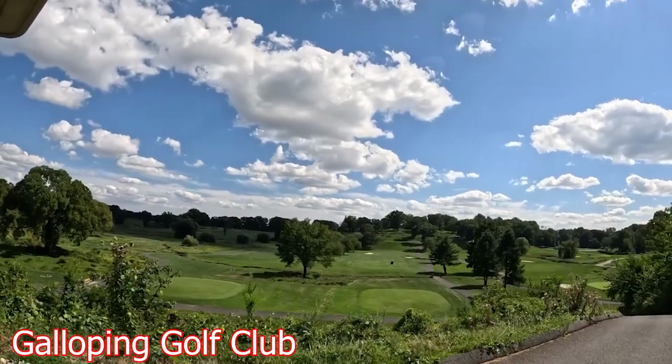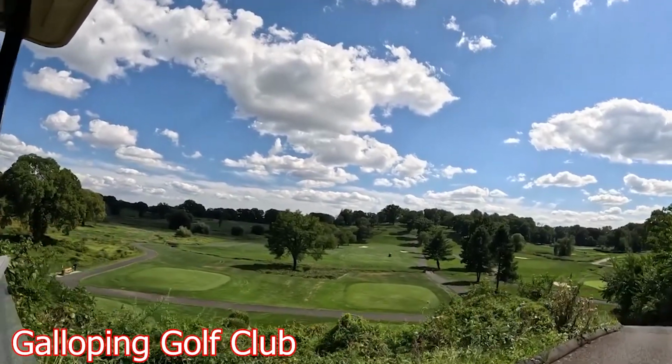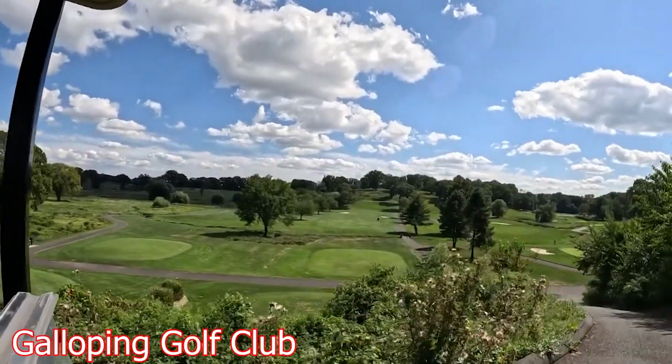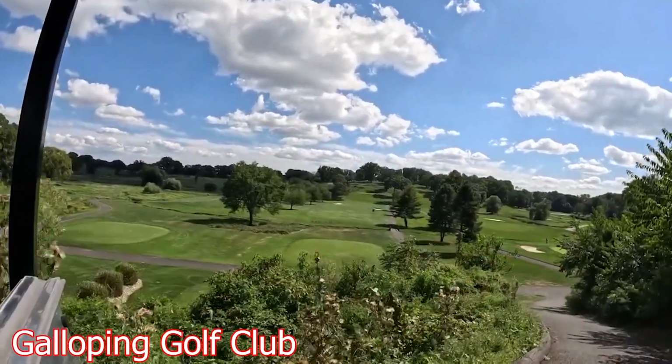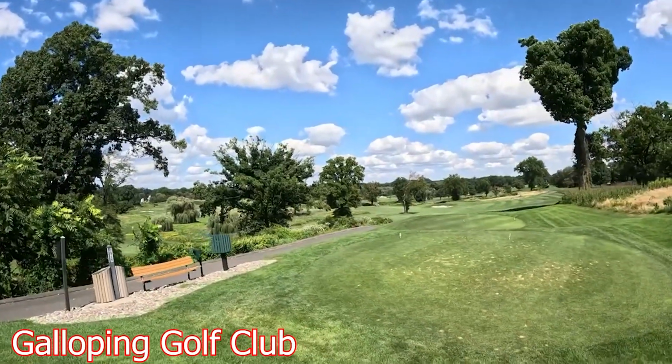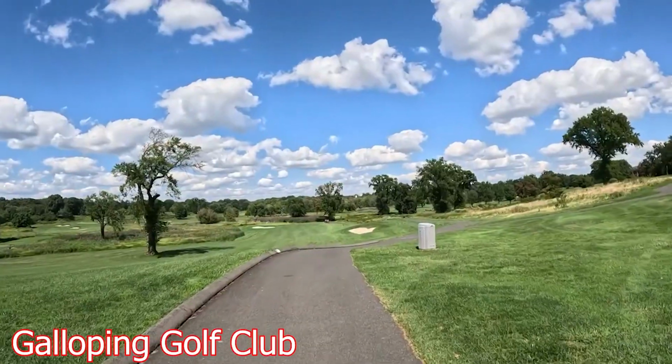Bunkers, they sneak in there too on both sides. Even if you rope one, you're going to be in the bunker. Yeah, that's nice. It's a beautiful hole. Well-maintained tee boxes as well. They're very aggressive. I love the tree in the middle. You only see that on older courses. It's like back in there.